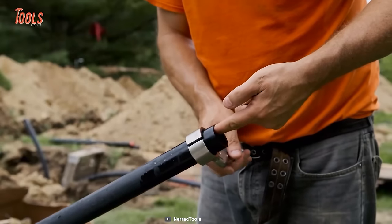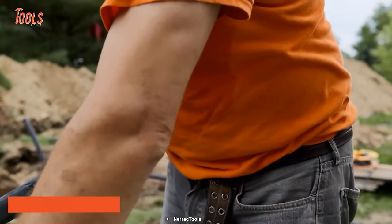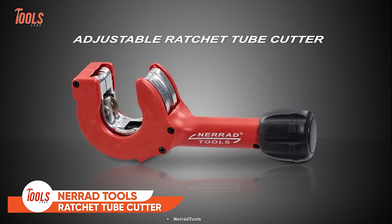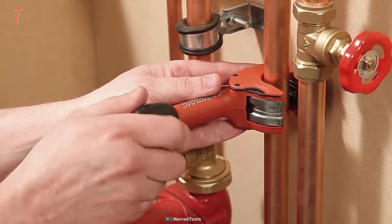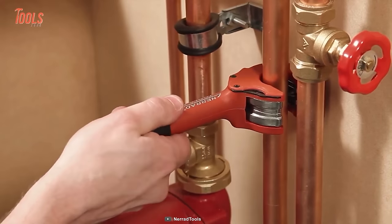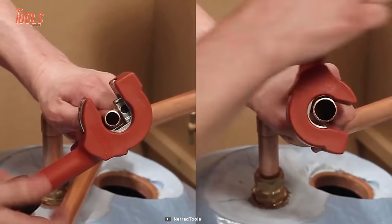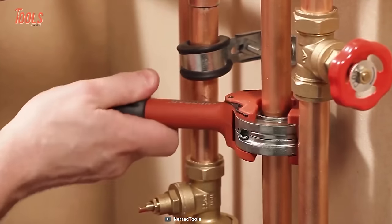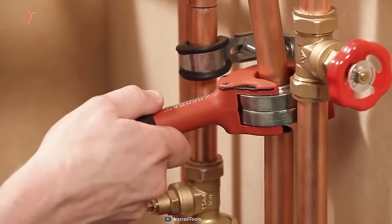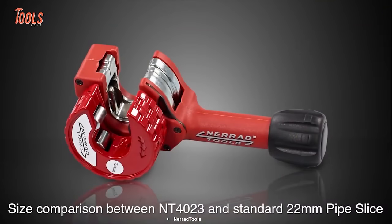There's a good number of professionals who still prefer hand tube cutters over electric ones, and they'll surely love this Narad NT4023, a compact tube cutter that slices through copper and stainless tubes with minimal effort. To be more specific, it allows you to perfectly cut tubes between 6 and 23 millimeters. You can operate it with one hand and work hassle-freely in tight, tough spaces. Don't you think all the problems of reaching issues through the narrow walls and confined spaces are solved?